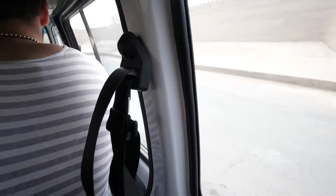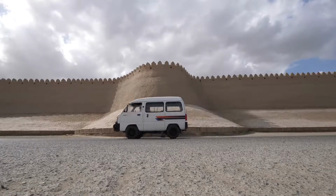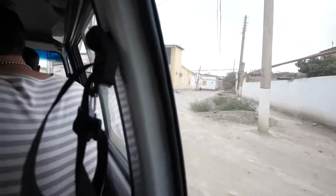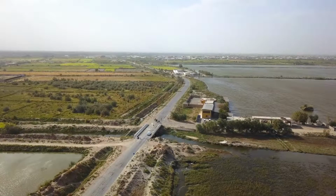Oh, an immediate departure as soon as you step in. It's like a tuk-tuk, but... This is like a rickshaw, but with more walls. That was a little bit of a bumpy roller coaster ride, but that was pretty fun.